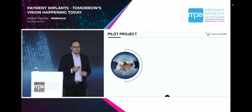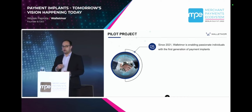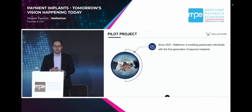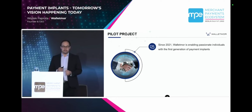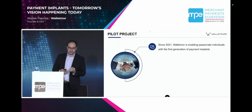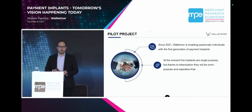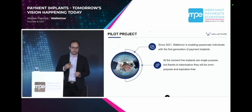And that's the slide where I would like to describe the pilot project that we have been developing for more than a year. And as I mentioned, since 2021, we have been enabling passionate individuals with the first generation of the payment implants. I have the very first payment implant injected into my hand, so if anyone wishes to see how it looks, I'll be more than happy to show it to you after the discussion. And at the moment, the implants that we are providing to those individuals are single purpose. So it's only for payments and no other applications, which is a great hurdle at the moment.